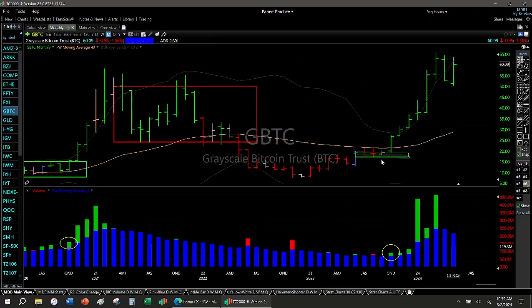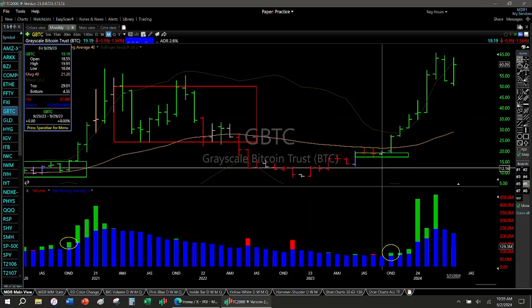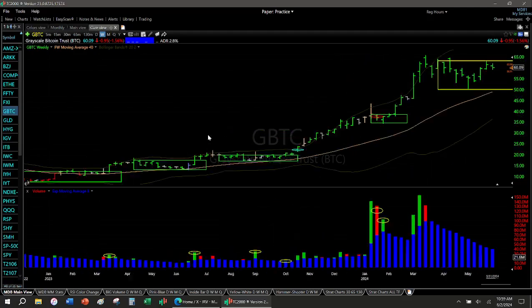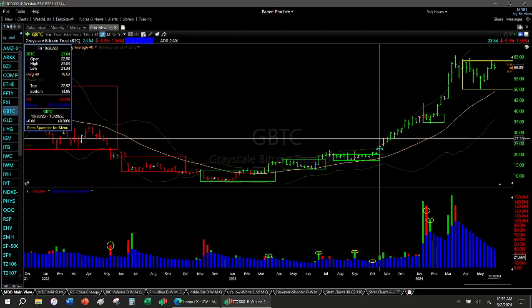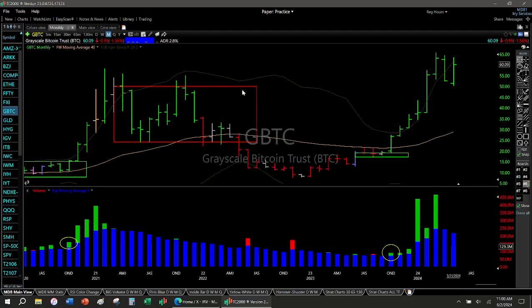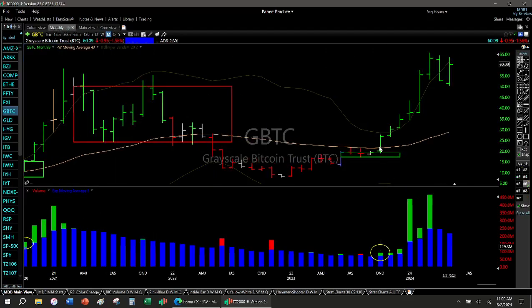Bitcoin, if you're wondering, wow, I missed Bitcoin, where should I have bought it? Well, there's your inside month signal right here. And it also formed a box. You had the strong box breakout. I was a buyer in here. Let's go to weekly. And I was a buyer right here, and I tragically sold and then didn't rebuy. And I missed the second leg of this. So I went from like here to here, and I missed from here to here. All right, it happens. I was stupid.